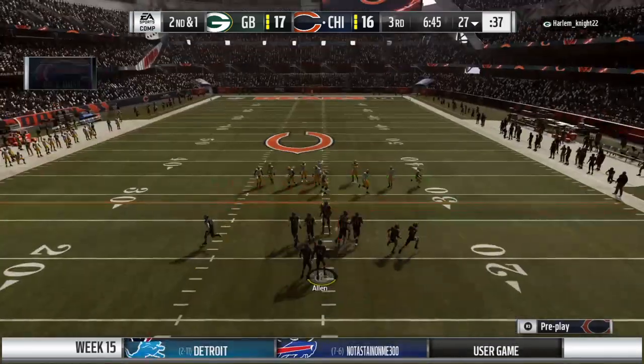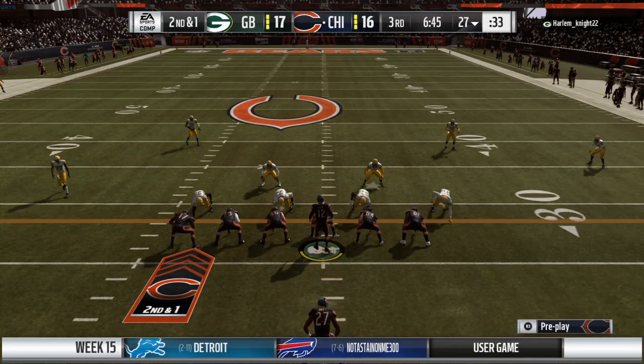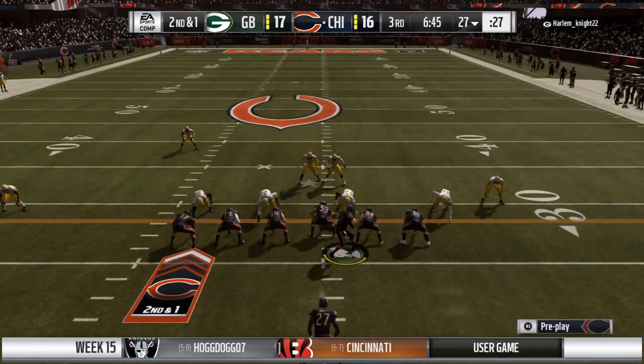So after the penalty, now they need just a yard on second down. Detroit! Detroit! Gone! Gone! Gone! Watch him now!